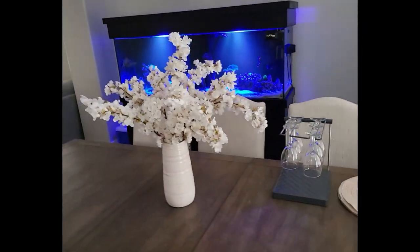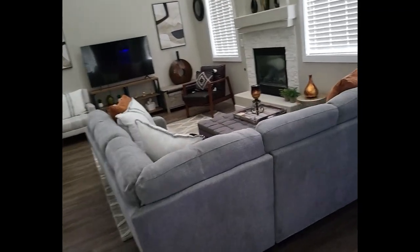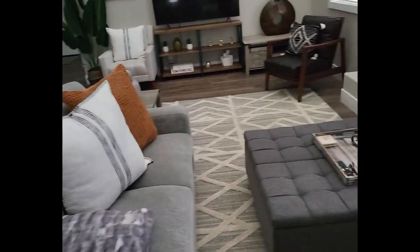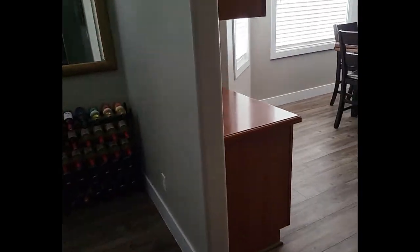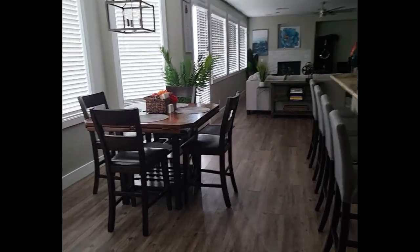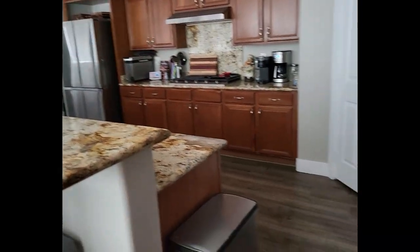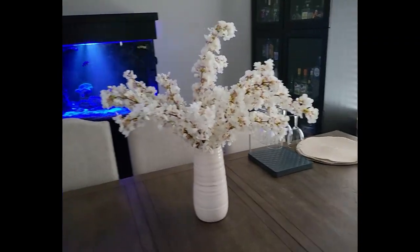So yeah, this is a little bit of my house. I don't know if I'll actually do a house tour, but you guys will see bits and pieces of it as I'm vlogging. This is basically like the entry living room area. This is the dining room, as you can see, where the fish tank is. And then, you know, when you come this way, this is more so like the kitchen, nook, and family room. So yeah, like I said, I don't know if I will do an actual house tour, but you guys will see bits and pieces as I vlog.